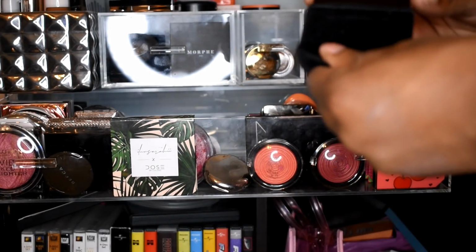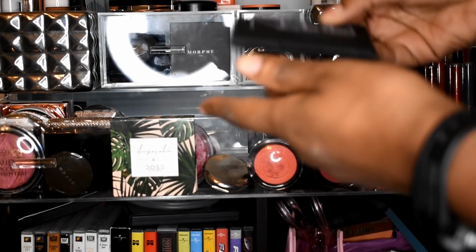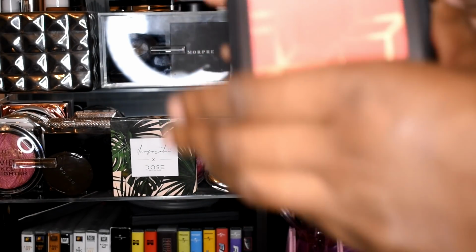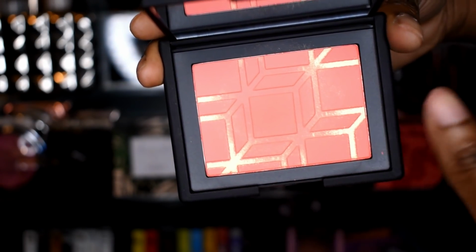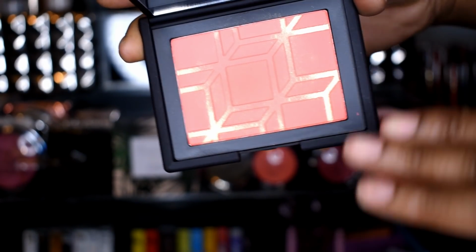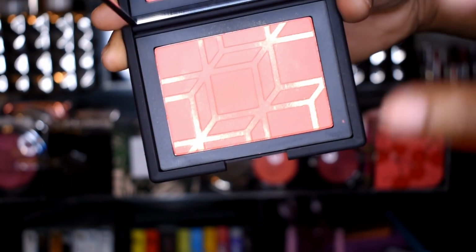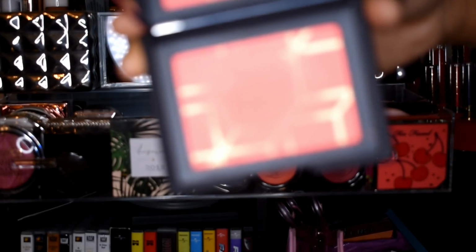All right, next, I already talked about this. Okay, next are my NARS blushes. A lot of these are limited edition, but I purchased them from third-party sites. So if you're interested, you could too. This first one is called Boys Don't Cry. It's a very beautiful tangerine blush with a gold overspray to it. I would recommend this blush, and I actually wish the overspray was infused into the whole blush because I really think it adds a little something to this blush that's not in all of my other ones.